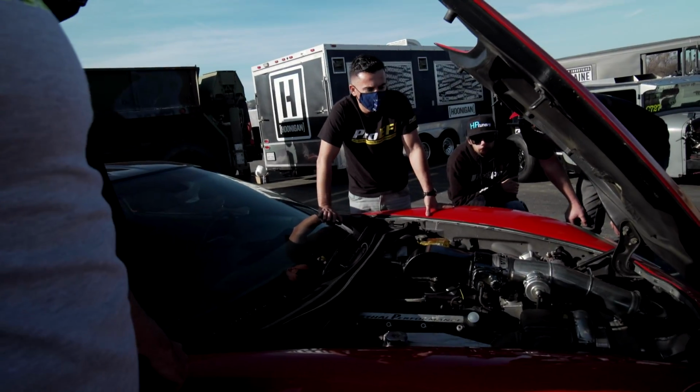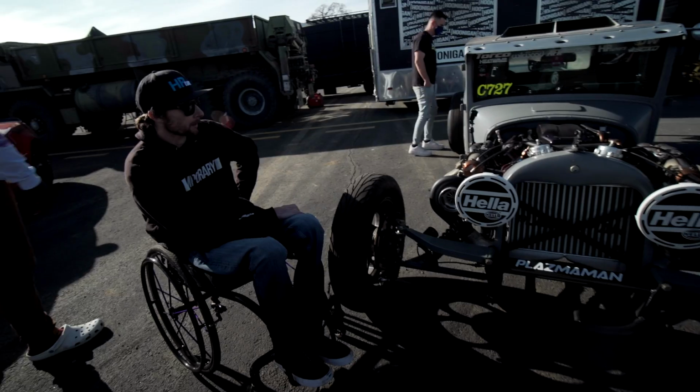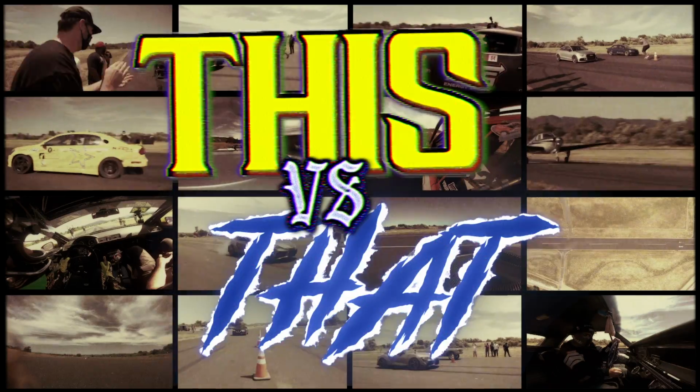Kill mode, probably could do 14, 1500. That Corvette looks like it's a handful. It's got a 388 cubic inch LS. That's a 30-inch pastrami sandwich right there.